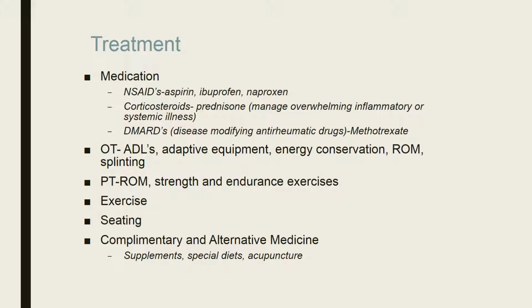Obviously, with medical management, they may be prescribed NSAIDs, so non-steroidal anti-inflammatory drugs such as aspirin, ibuprofen, naproxen. They also may be prescribed corticosteroids such as prednisone. Prednisone is used to manage overwhelming inflammatory or systemic illnesses. And now when you're on corticosteroids, usually the doctors don't like to have people on them long term because there can be some long-term side effects with those.